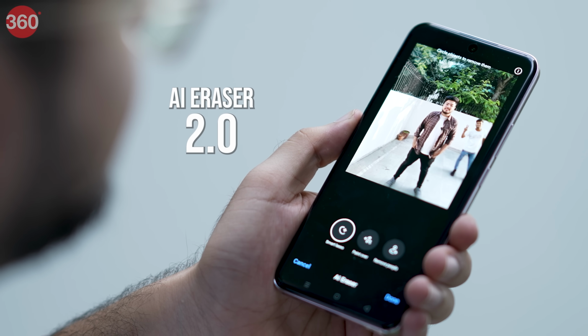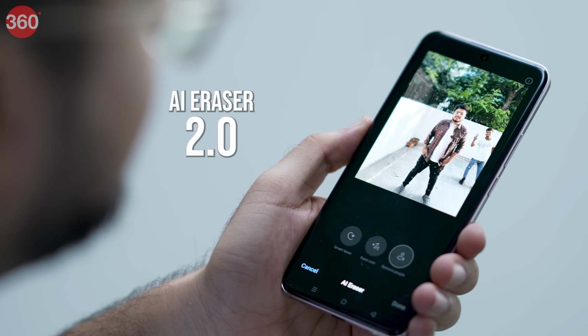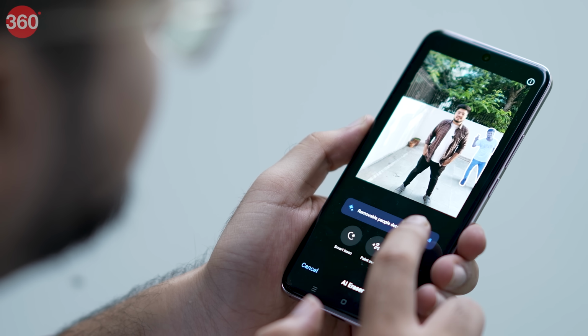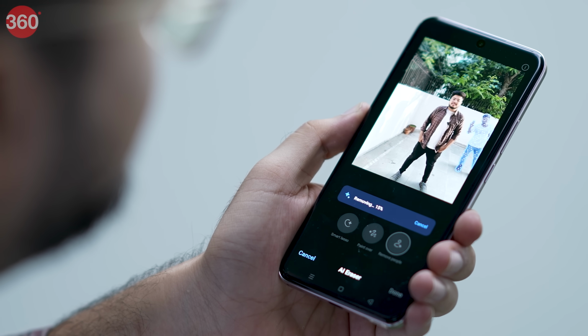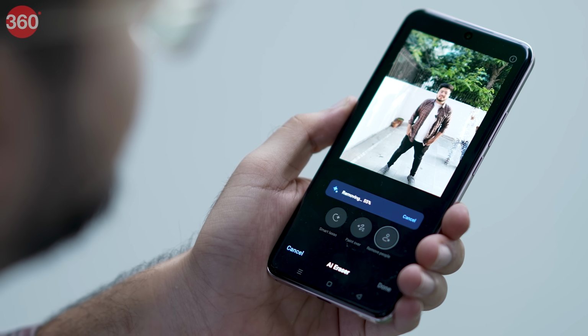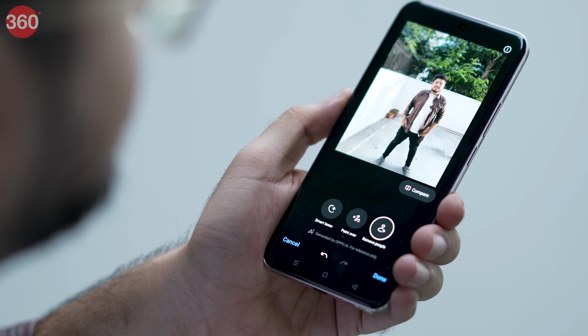Got a perfect snapshot ruined by an unwelcome guest? Don't worry. OPPO's AI Eraser 2.0 works like magic. This intelligent tool needs just one tap to do its job. It boasts a brainy AI that's learned from millions of pictures. It fills the gaps so smoothly, it makes pro editing look amateur. Now, that's impressive.